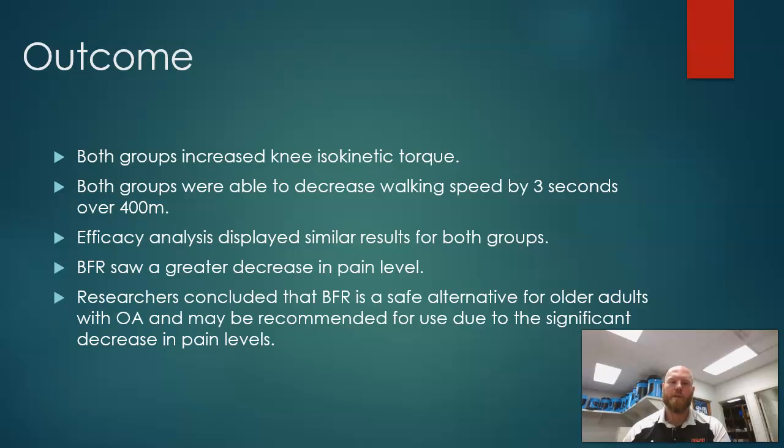Researchers concluded that BFR is not only safe, but may also be recommended for use in patients with knee OA due to significant decreases in pain levels.